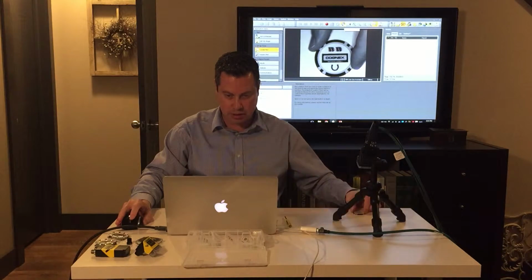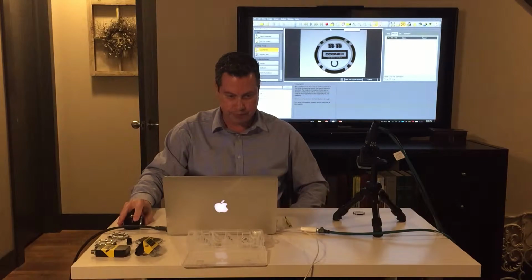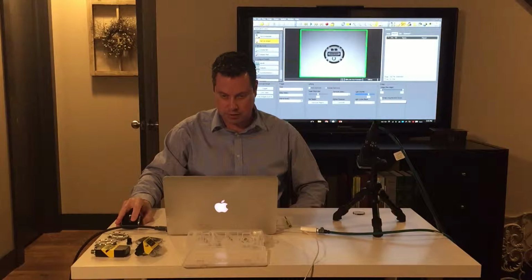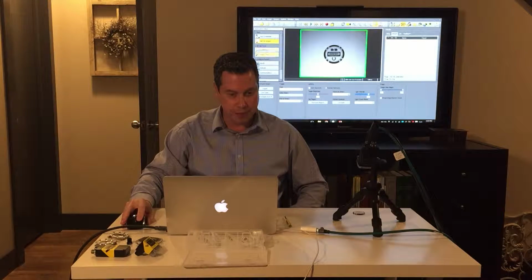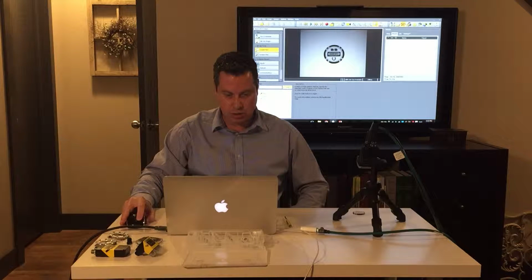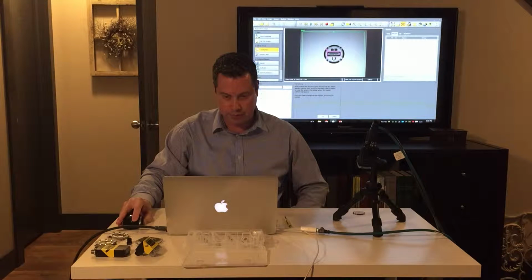Again, I'll just turn on the repeating trigger. I actually want to turn off magnification. So locating the part, we can use a pattern tool to do that. And let's just go ahead and add that. The green box is the area that it can be found within, and the fuchsia box actually shows us the pattern that we're looking for.